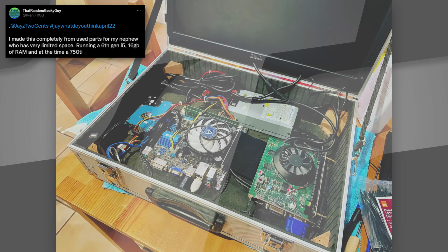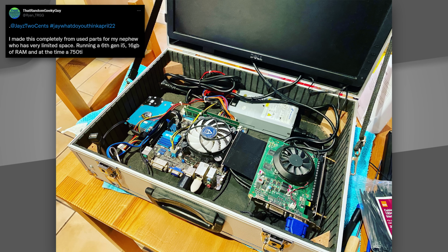But I saved what I feel like was the best for last. This comes from that random geeky guy. He says, I made this completely from used parts for my nephew who has very limited space. He's running a 6th gen i5, 16 gigabytes of RAM, and at the time, a 750 Ti. It is a briefcase build, and we've done one of these in the past.